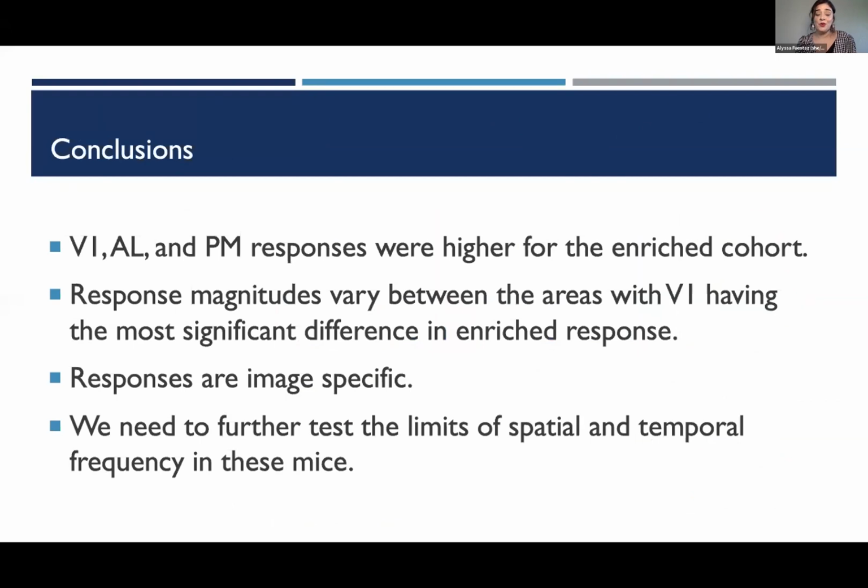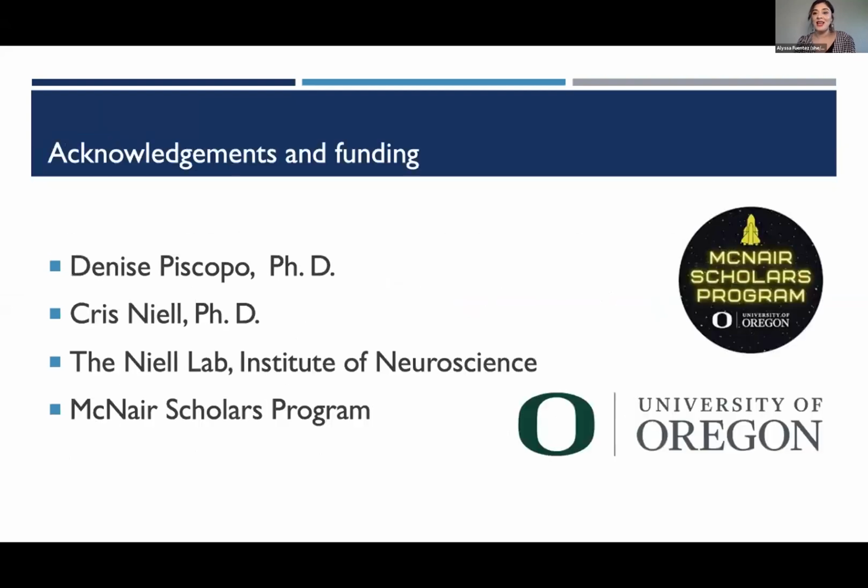So to conclude, we found that all three areas were responding higher for the enrichment cohort. The response magnitudes vary between the areas, with V1 having the most significant difference in enriched response. Responses are image specific, and we need to further test the limits of spatial and temporal frequency in these mice. And with that, my presentation is finished, and I just want to acknowledge everyone who has helped me along the way in completing this project. Thank you.